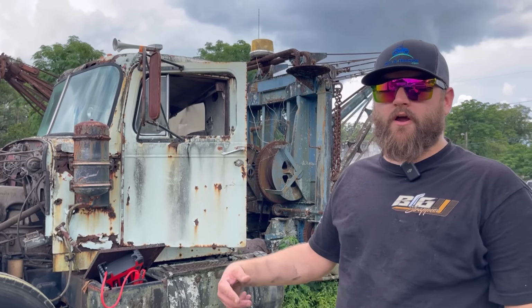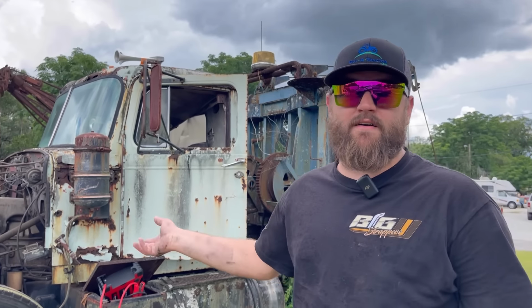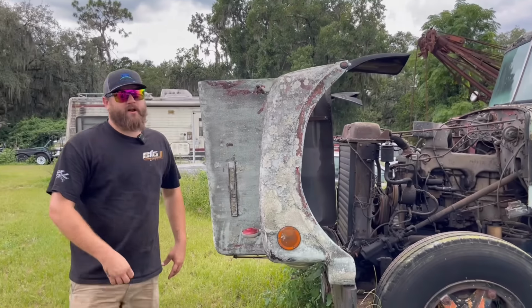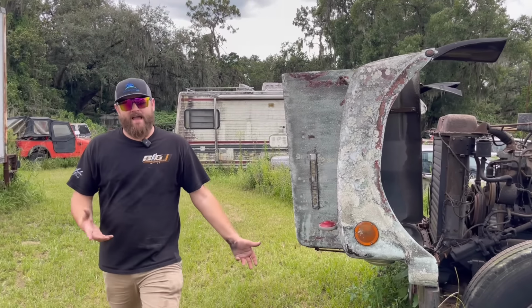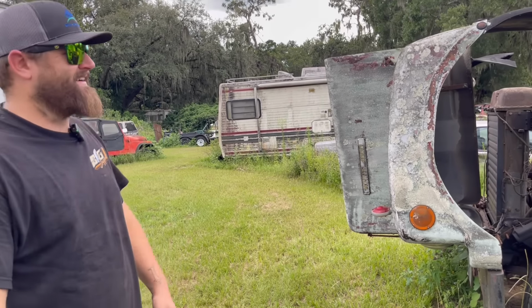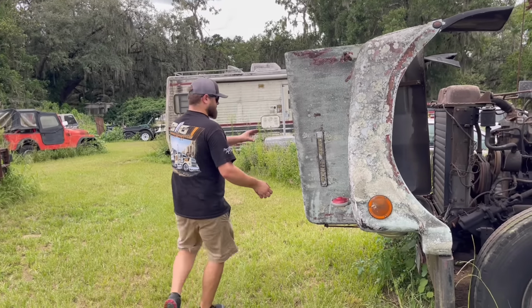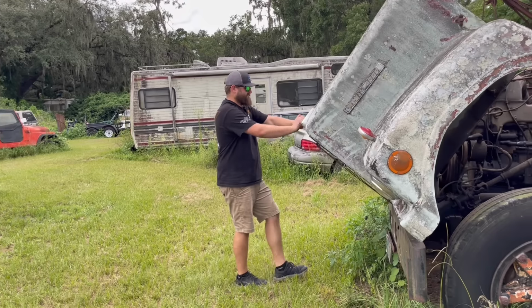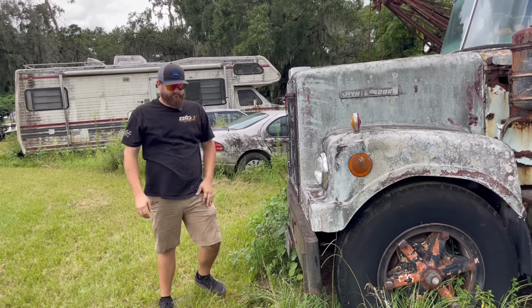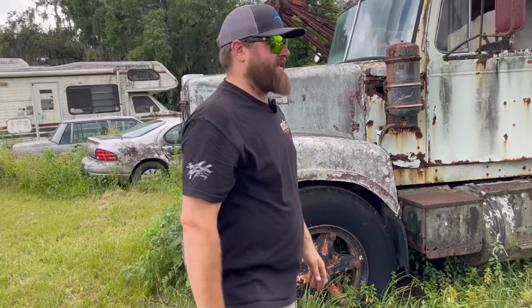Let's see if it'll build enough air pressure to release the brakes and maybe we can drive it around. Might get lucky. Well, she's alive, folks. We're gonna close the hood and they said, hey, if you can get it moving, move it for us so we can mow the grass where it's parked at. So. My nose is getting to me bad, the allergies.